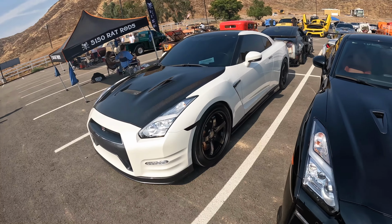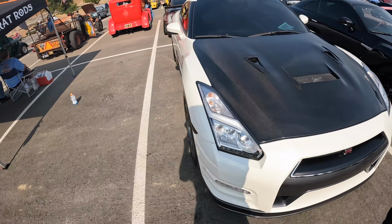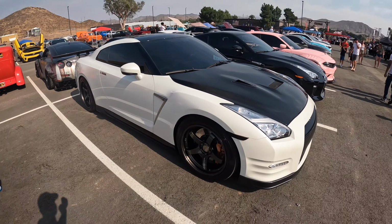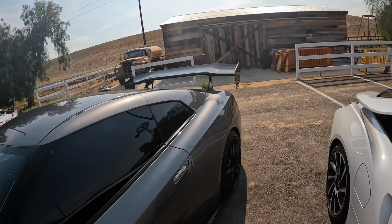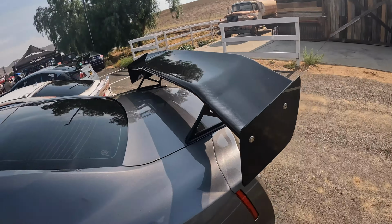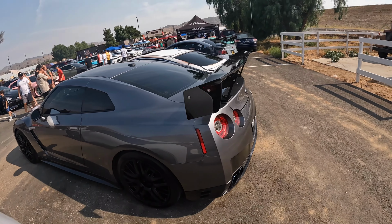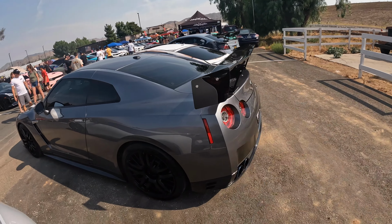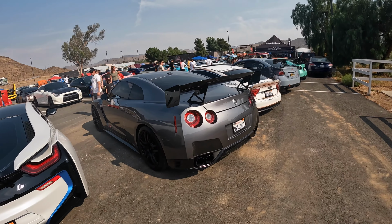Ooh, the Advan GTs, okay. My boy has great taste in wheels. Hold on, man. There's something different about this one though. Big wing. I don't know why. This is that one that's bow-legged. I don't know why it's like that, but he would just put the wing up a little bit. Maybe it's for performance. I don't know. It's out of my knowledge.